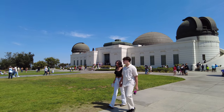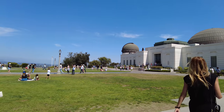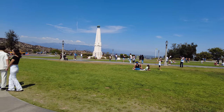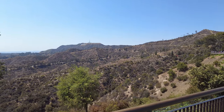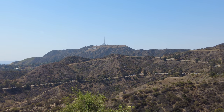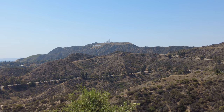This observatory is on the slope of Mount Hollywood in Los Angeles's Griffith Park. As you can see, it's a very popular tourist attraction. One of the reasons being that sign over there, the Hollywood sign, which is still a little bit far away from this angle.